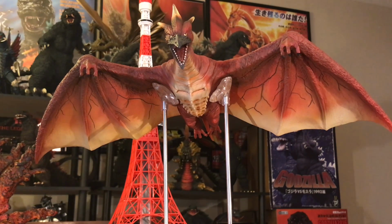And this is kind of like a Mogera release for me, as far as last year. And truth be told, Mogera was never really one of my favorite kaiju characters either. But when X-Plus brought out the 30cm Mogera last year, they did such a great job with that I was like, you know what, I got to have it. Even though I don't particularly care for the kaiju itself, or the mecha in that case, they did such a great job with the craftsmanship on the figure that I had to have it in my collection.